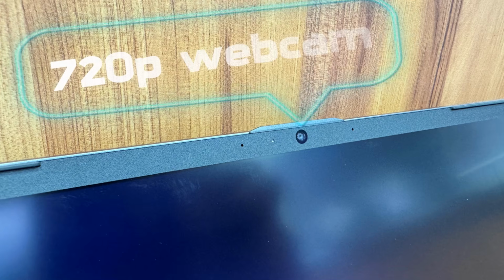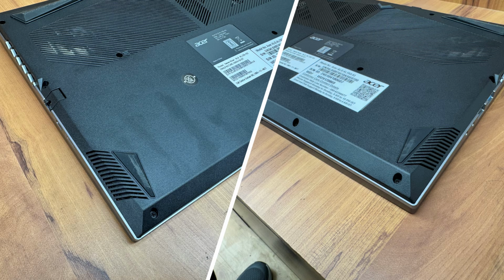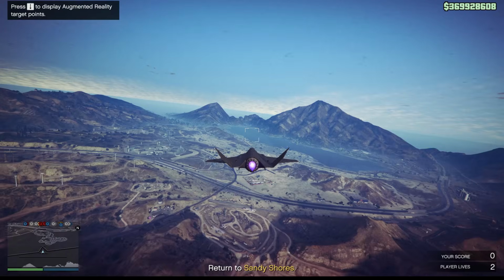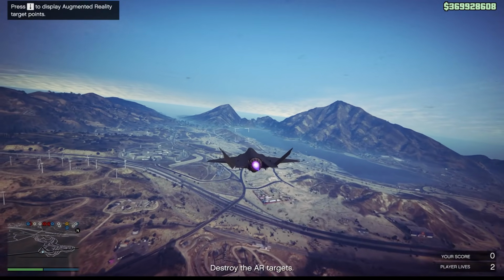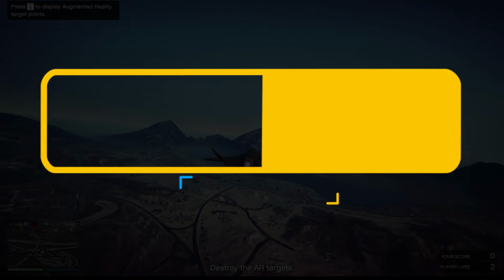And also it comes with a 120-watt charger. It has a 720p webcam and has two down-firing speakers that sound okay, not too loud but clear. But how does this laptop really perform, you may ask? Well, to check that, I ran some performance benchmarks with the following scores.